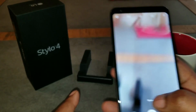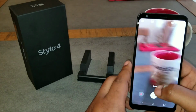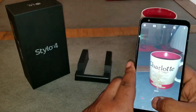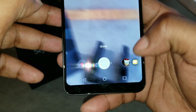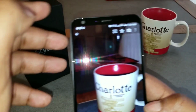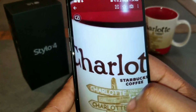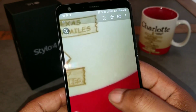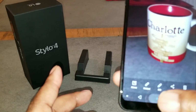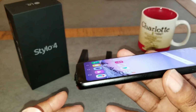Let's pull up the camera. Take a little shot here. So you can see the camera quality. Like I said, if you want to see the video quality on it, just look at my video on the 2D cases and you will see what I'm talking about. Now, it doesn't look that bad. They're okay for a budget device. Like I said, if it wasn't for the 2 gigabytes of RAM, this phone would be nice.